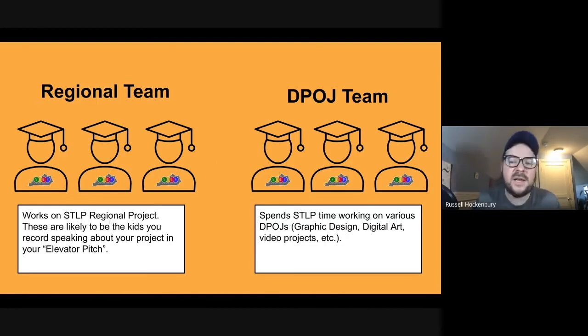your elevator pitch. If you remember from last week, we talked about a good way to record your pitch would be to get on a Google Meet and record the meet. And so you've got your 3 kids on your Google Meet, and they're just pitching your project. Then once that meet is recorded, you can just share that link with judges. Okay, so that's your regional team. They work on your elevator pitch.